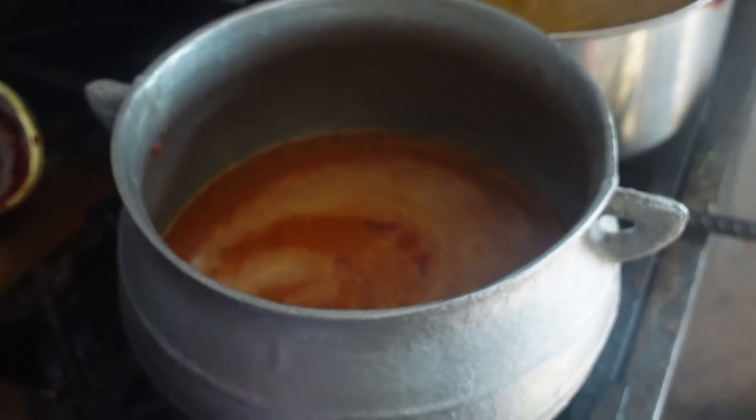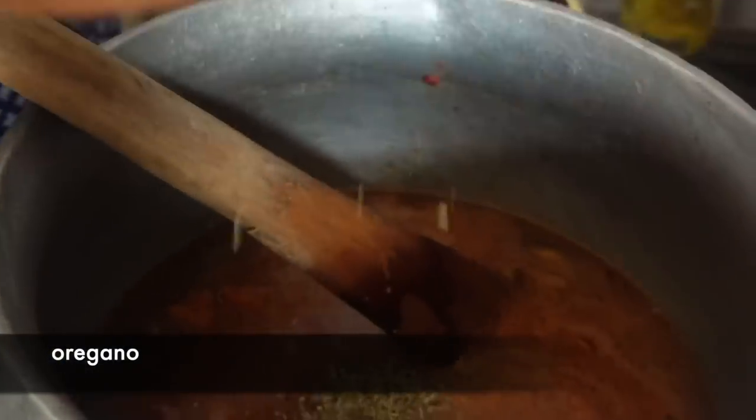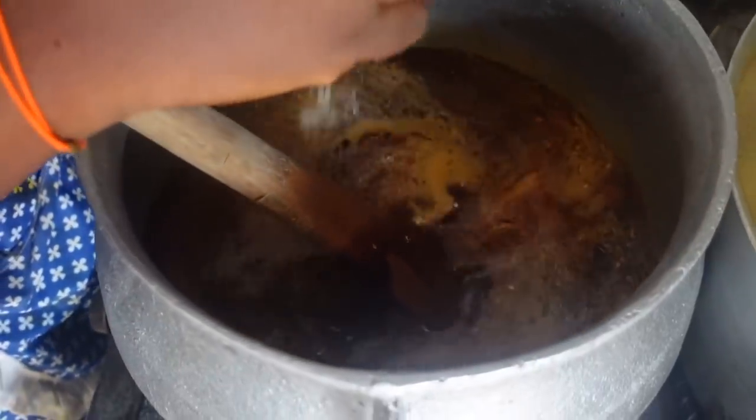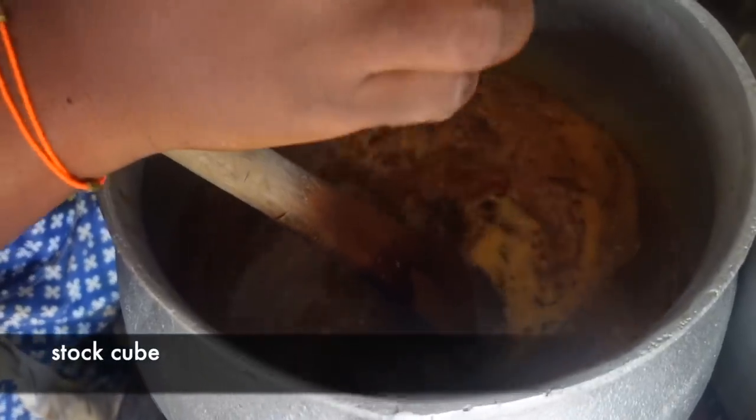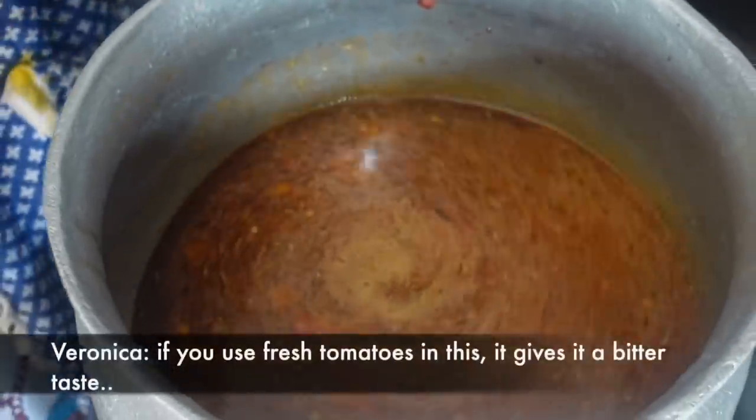Two small cups. That was oregano. Oregano, okay. We use fresh tomatoes now.